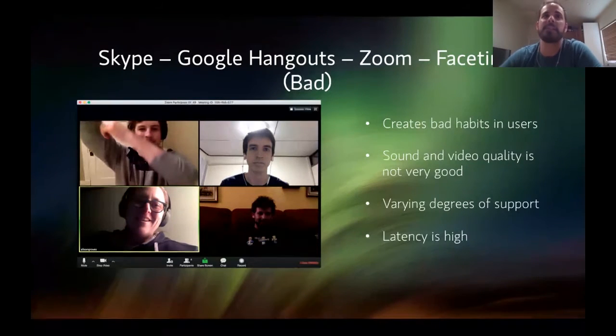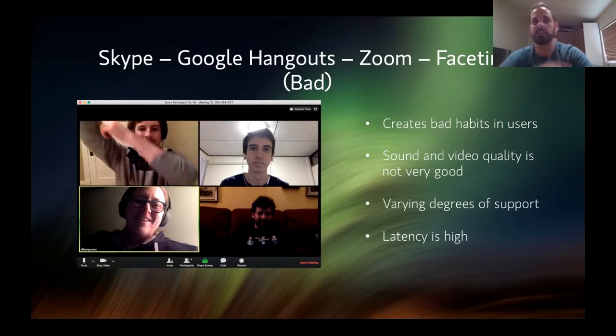Some of the bad aspects to these tools in our experience are that it actually creates bad habits in the users, meaning there's a lot of things that this software does to audio and video that is meant to help with traditional verbal and visual communication, but they don't leave the users with an understanding of how to improve the experience using proper lighting techniques, audio capture techniques, and video framing techniques. Instead, they try to fix it for everyone who doesn't know how to do that the right way.